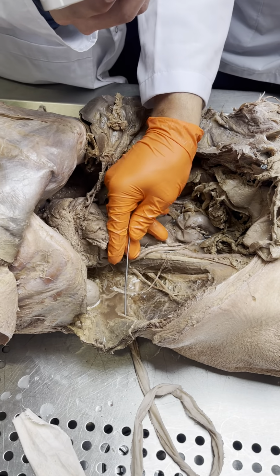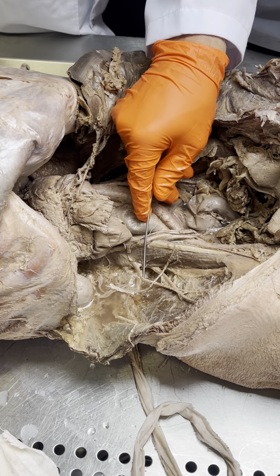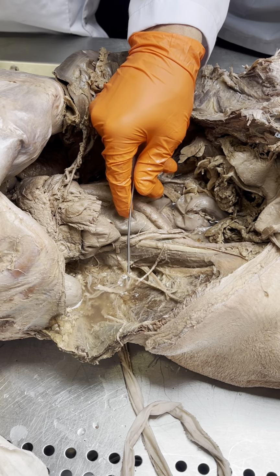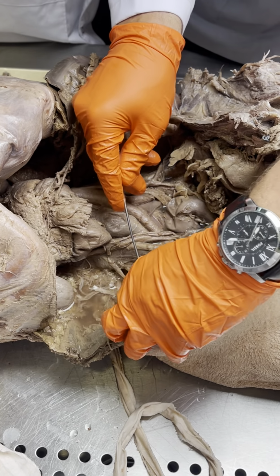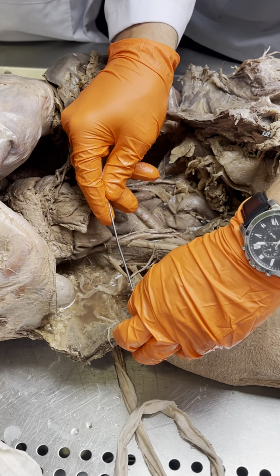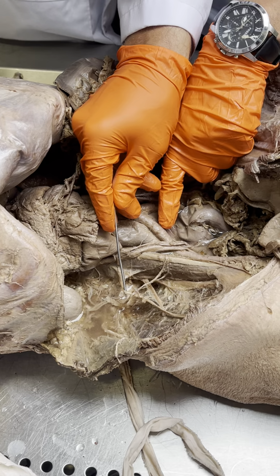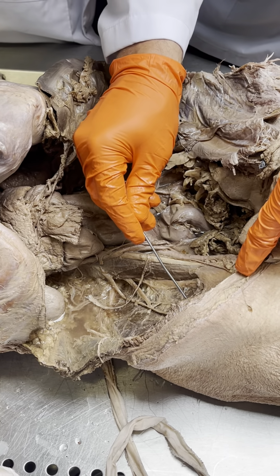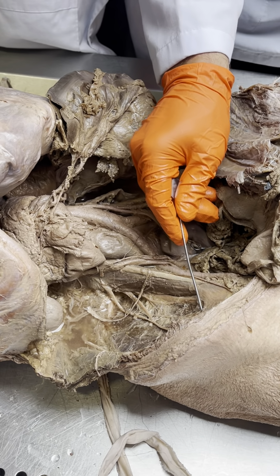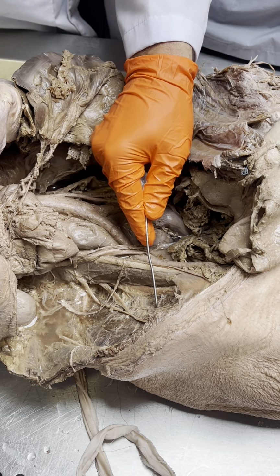So this is the subcostal nerve. This is the ilio-hypogastric, ilio-inguinal goes together here, you see? Here and joined. Now it's visible, like separate. So always the superior one is ilio-hypogastric, then ilio-inguinal. And exactly here you see which nerve goes from the anterior superior iliac spine.